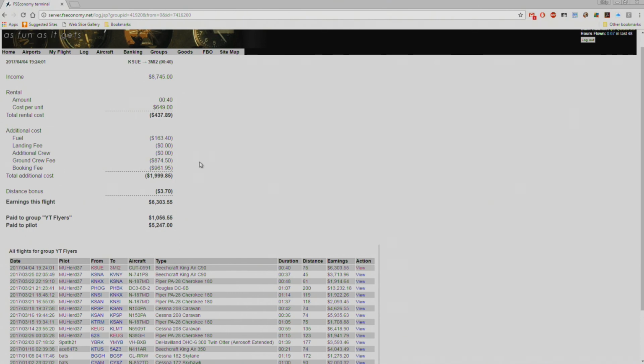$961.95 on the booking. I wonder if it goes up to a certain amount, does it kick both those in, or what exactly happens? I'm not too sure. Because I know there was no ground crew at this airport where we landed, 3MI2. All right, but anyway, so that all came to, well, did I even say that? I think I did. Came to $1,999.85.